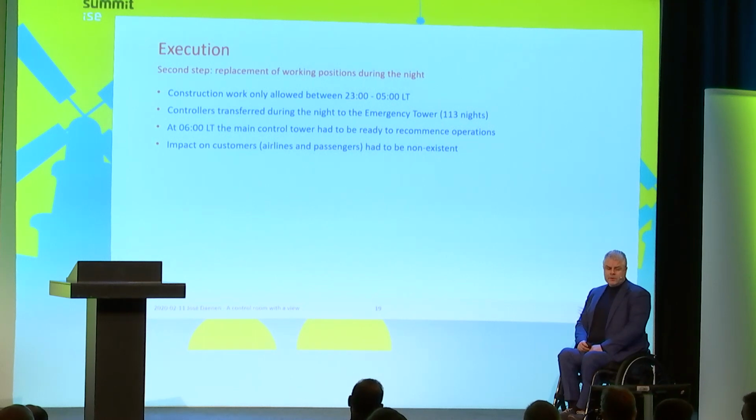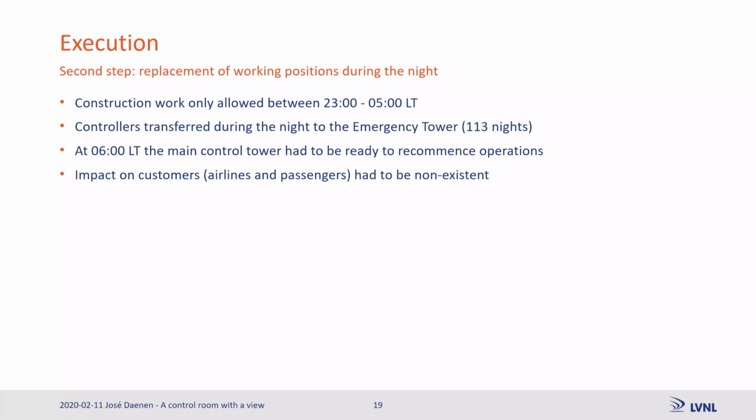Then the big difficult situation for them was that replacement of the working positions was only done during the night. We have a spare control tower, a small one. We used to do air traffic control in it before, but it only has 4 working positions. What we did was that the night crew started up the emergency tower so they could work there, and that gave the guys doing the reconstruction the possibility to do the work over here.